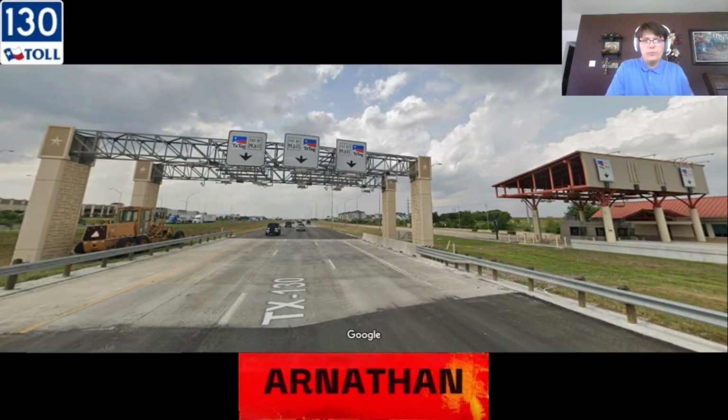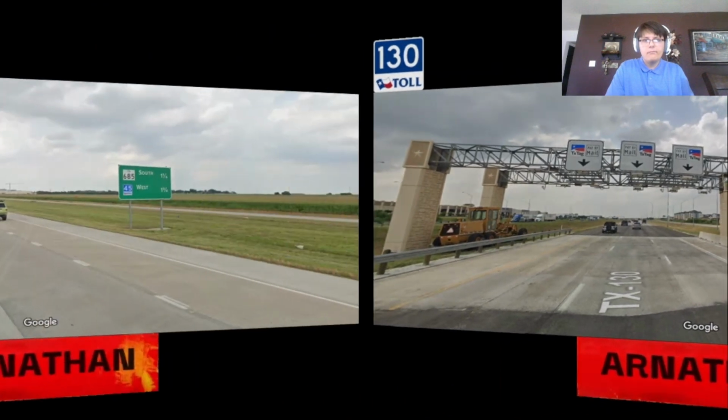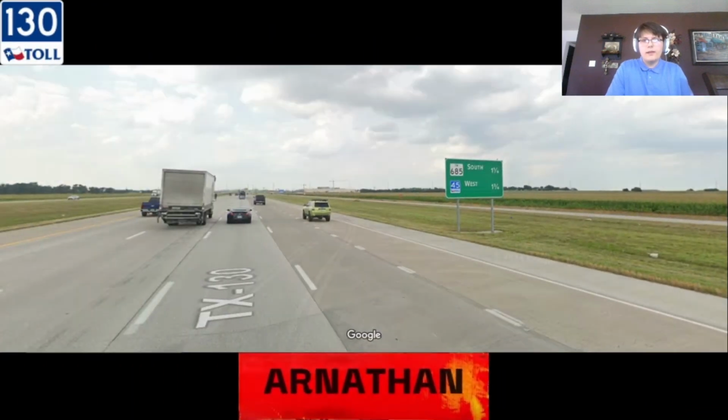Here is a toll booth. And like I said, not very much in terms of mileage signs, but we get these kind of mileage signs. We have Farm Road 685 South 1 1/4 mile, and we get Toll 45 West 1 3/4.